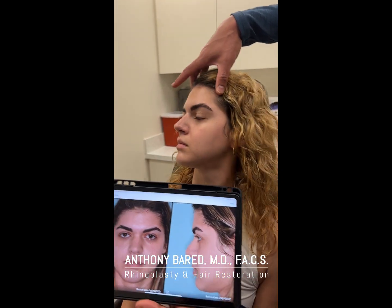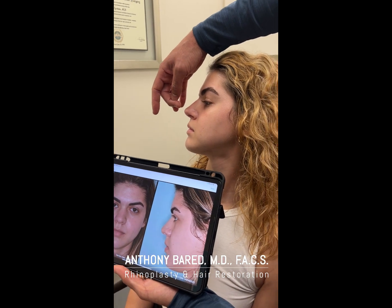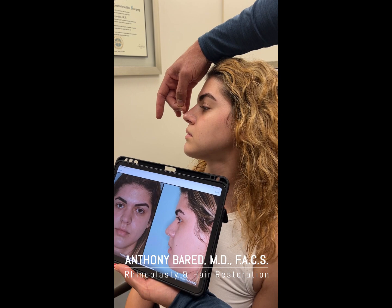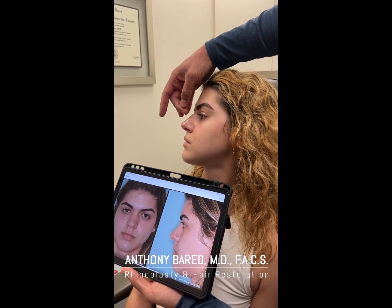And then from the side view, we've been able to create nice refinements to the tip by elevating the tip slightly, giving it better definition, better projection, as well as more structure and more support to the bridge itself.